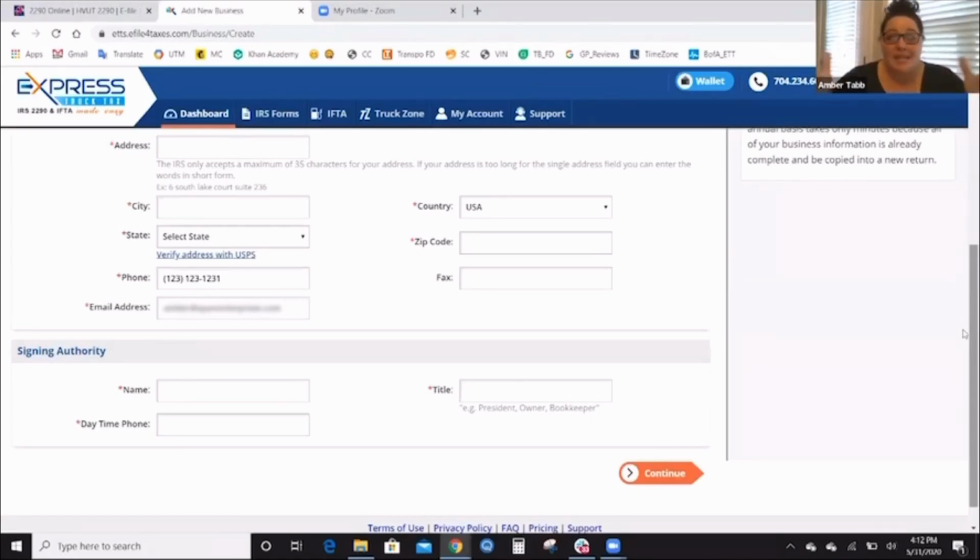But here's the kicker, is that when you get an EIN, it can take the IRS anywhere from 10 to usually about 15 business days to activate that EIN. And until that EIN is active, your 2290 cannot be accepted. And so a lot of times people get their EIN and think that they can file right away online, and that's just not how it is. When you're e-filing your return through Express Truck Tax or any e-file provider, it has to match up with the IRS system. And until the IRS batches those EINs and puts them into their system, it doesn't match.